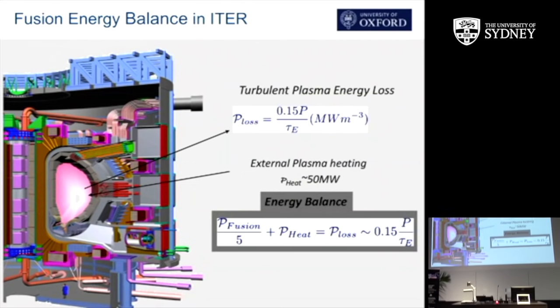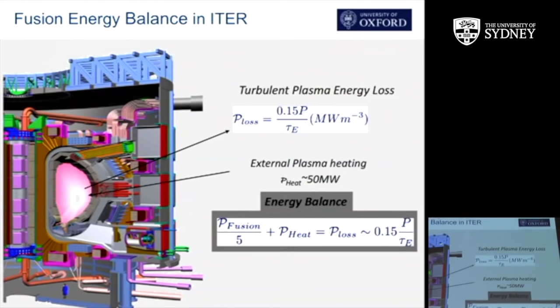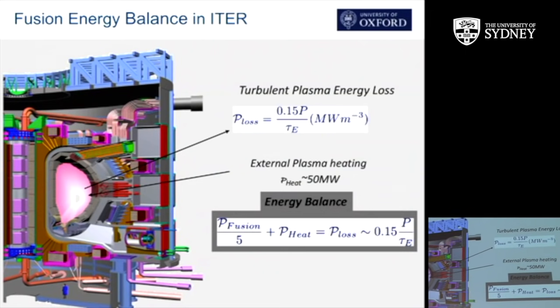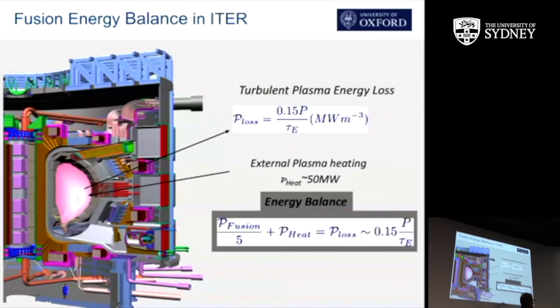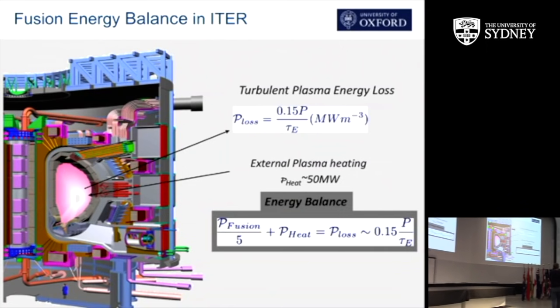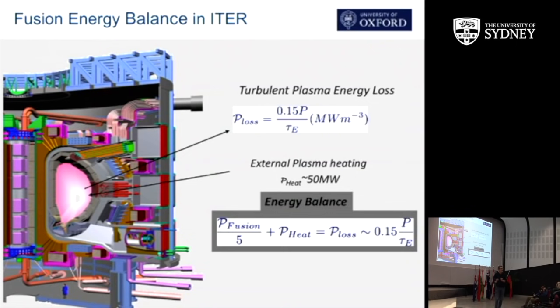Now here's where we get to the energy balance. So here's my plasma sitting inside here, and it's producing all this fusion power. One-fifth of the fusion power is going to heat the plasma, because that's the alpha particles. I can inject heat from the outside, and I'll tell you how I'm going to do that in a moment, which heats, and that has to be balanced by the losses, by the fact that the magnetic bottle isn't perfect. The magnetic bottle allows some of the particles to leak out, and every time a particle leaks out of the magnetic bottle and strikes the wall, I lose energy from my plasma.